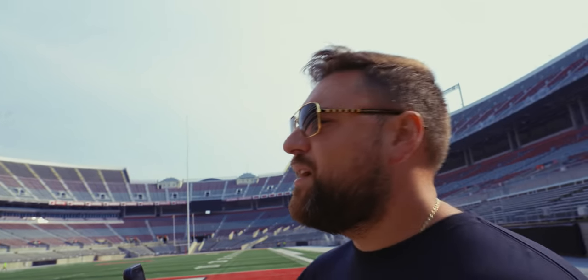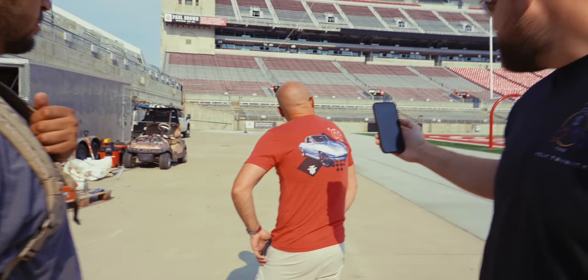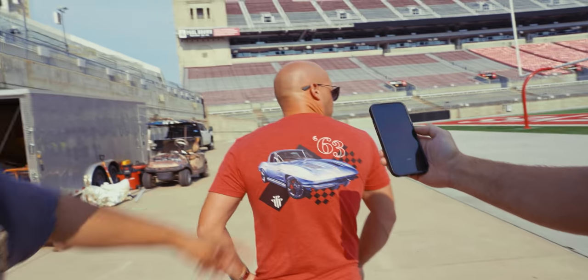So Brett is currently wearing the 63 split window shirt. Somebody asked if that was a red 300 SL shirt. Ooh, turn that puppy around. Turn that puppy around. Oh, 1963 split window.